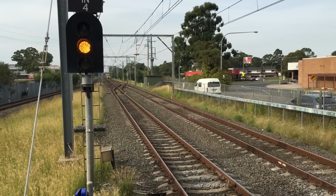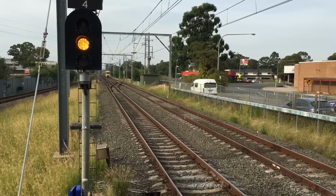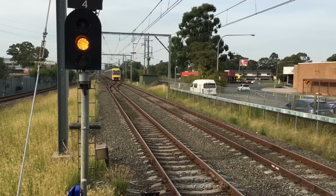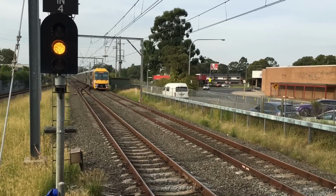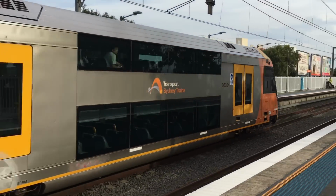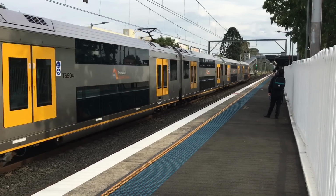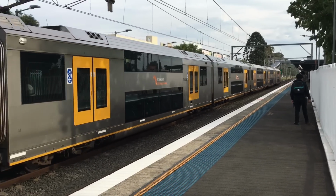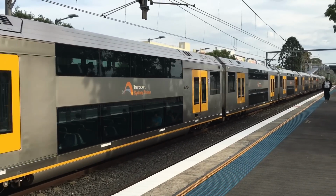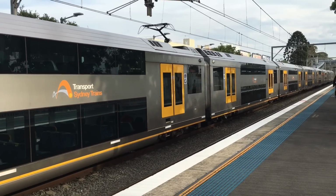Campbelltown service approaching platform number 2. After Ingleburn, this train will stop at Minto, Leumeah, then Campbelltown. And the set is A4.